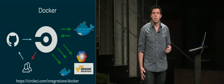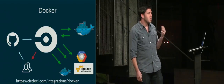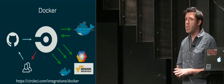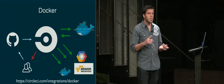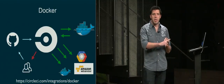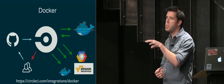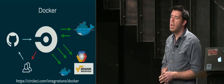Docker, you might have heard of it. It's this new way of doing deployment and containerization and LXC and all that beautiful thing in the cloud. And CircleCI has built-in integration for Docker. So if you have a Dockerfile in your repo, CircleCI will automatically know how to build your Docker container, run your tests within your Docker container, and has all the set up databases and all that sort of thing so that you can run your normal tests inside the Docker container connecting to your Postgres or Mongo or whatever it is you have outside the container.